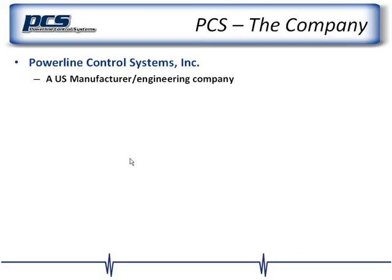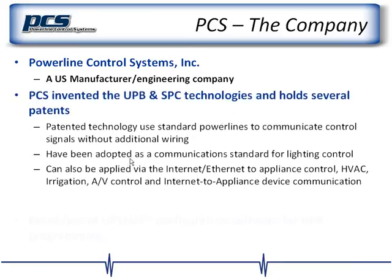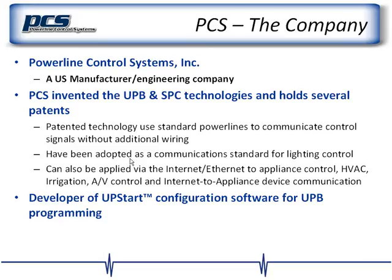Our company's basically an engineering and manufacturing company, founded back in 1992. We actually invented the technologies UPB and SPC. SPC we just launched in the beginning of the year. One of the reasons is that X10 kind of went away, so there was kind of a void, so we looked at doing a variety of different things. But everything is patented.